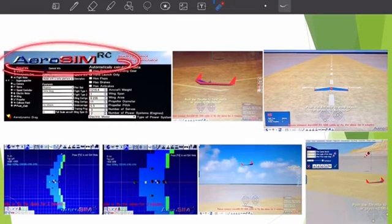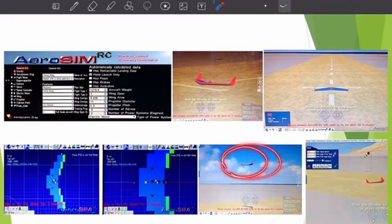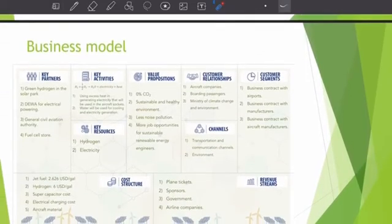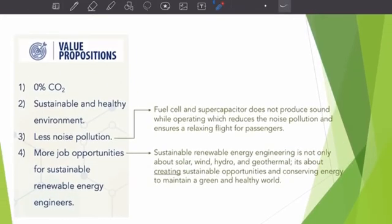Using this software, AeroSim RC, we were able to simulate our aircraft in Sharjah virtually. And actually it worked. As we can see here, the aircraft is flying in the speed of Sharjah wind right here in the sky. So our aircraft was successfully working. Right here we have a business model that explains our project in detail.